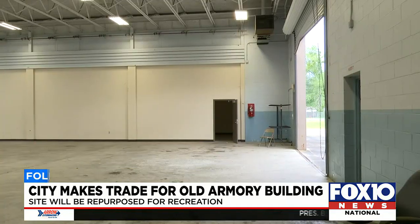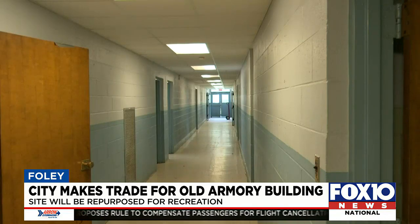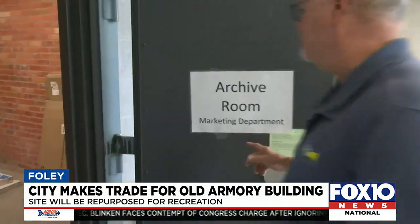We're looking at repurposing the large auditorium area at the Armory here for possibly pickleball, basketball, some of those indoor sports that fit our small sports recreational needs. The rest of the building is broken up into classrooms and office space. Foley Mayor Ralph Helmick says those spaces could accommodate city departments that are outgrowing their current space.